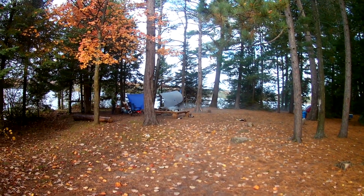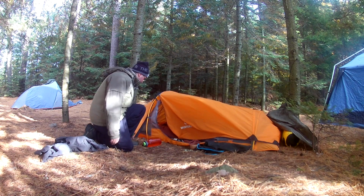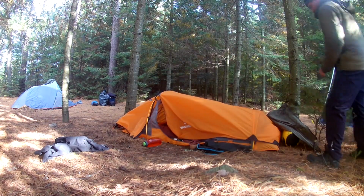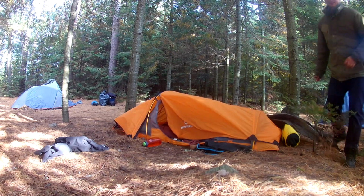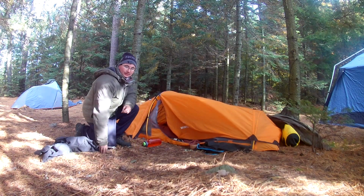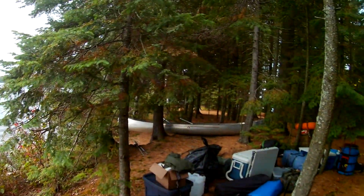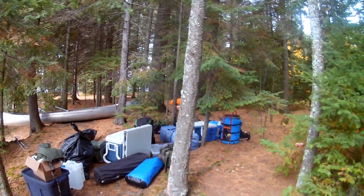Let's start packing up. Well folks, time to pack up. I've already taken down the tarp, as you can see. And I'm gonna wrap that up and then start taking down the tent, but slowly but surely get it all down. Well folks, that's all of it. All the gear is packed up, ready to go.